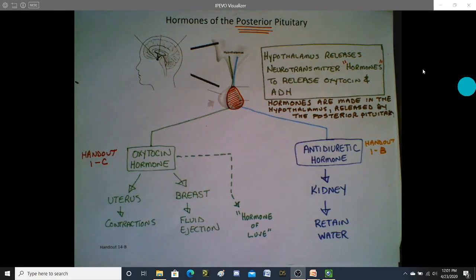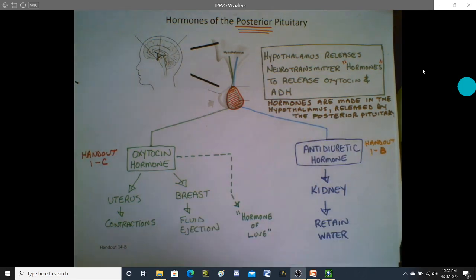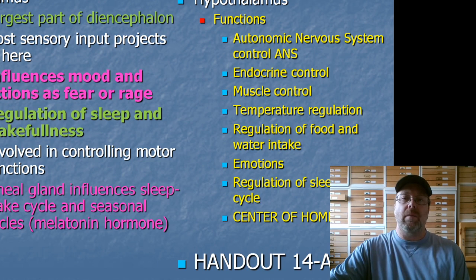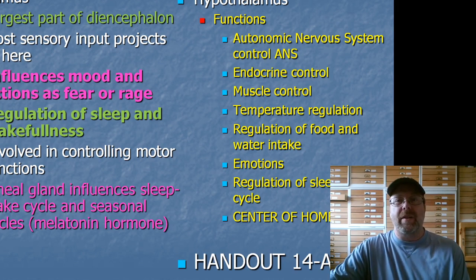Now, if you want to go back and review these a little more in detail, remember oxytocin is handout 1C. Antidiuretic hormone is our very first hormone that we ever learned. It's handout 1B. And then up here I just write hormones. These 2 hormones are made in our hypothalamus and they're released by the posterior pituitary. So just keep that in mind, that they are very different from our anterior pituitary hormones. So those anterior pituitary hormones are actually made in the pituitary gland. These posterior pituitary hormones are made in the hypothalamus and then released by the posterior pituitary.